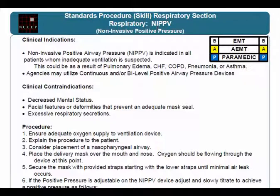Next item I want to bring up is RSP4. This is the NIPPV, or non-invasive positive pressure ventilation. Previously, this was known as CPAP, continuous positive airway pressure, where a single level of pressure was delivered. Now this incorporates both CPAP as well as bi-level positive airway pressure, where there's a higher inspiratory pressure and then a lower expiratory pressure, which allows the patient to breathe out a little bit easier. And so now we're able to perform both.